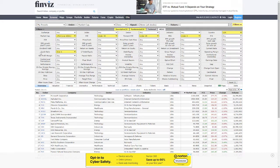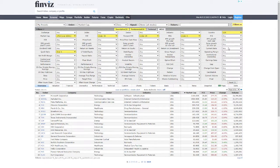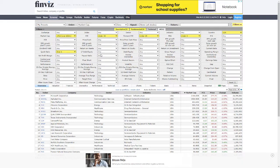This takes into account just the cash and cash equivalents, while the current ratio is essentially the same thing, but it takes into account inventory. So this is more conservative than the quick ratio. So this saying over 1 is better than this saying over 1, if that makes any sense.